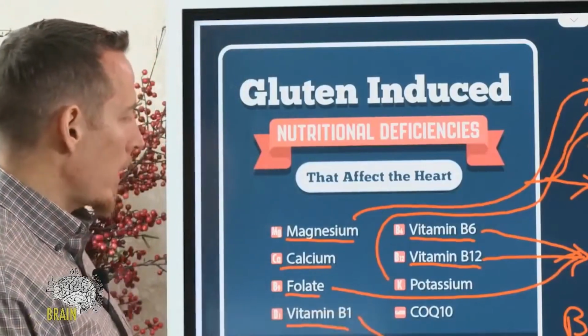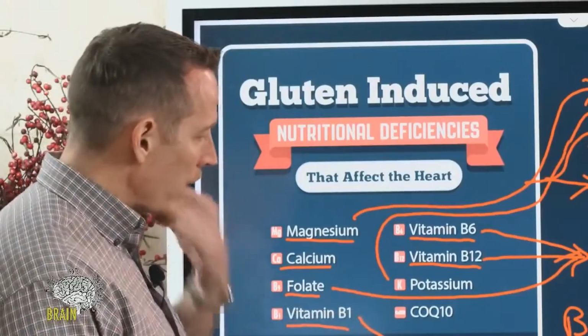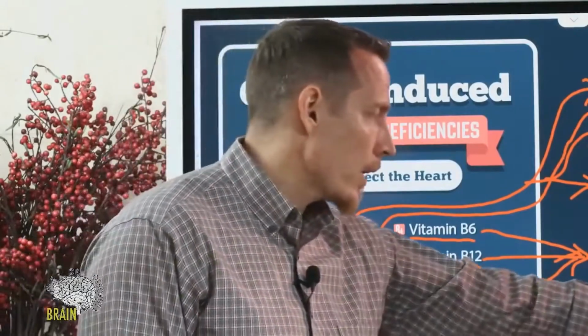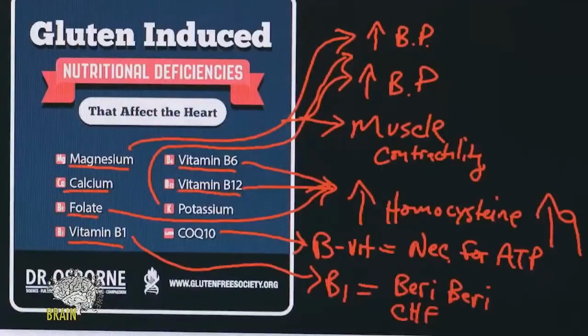And then we have CoQ10. CoQ10, coenzyme Q10, is not a vitamin, but it's a B vitamin-like substance that allows your cells to generate energy. Whereas B vitamins are necessary for ATP production, so too is CoQ10. Without CoQ10, it's very difficult for your body to produce adequate energy in the mitochondria.